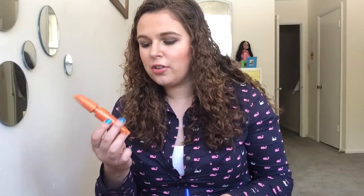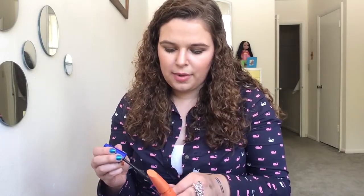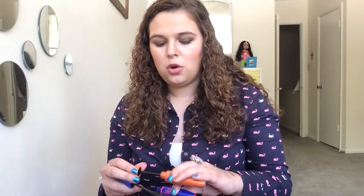Now I have these two, and I kind of have the same issue with both of them. This is Maybelline The Rocket. This is Covergirl Lash Blast Volume. Now, The Rocket, when I first started, it had just come out, and everyone and their mother and sister and brother and dog were talking about it. Now, these both have silicone wands. As you can see, they're very similar.